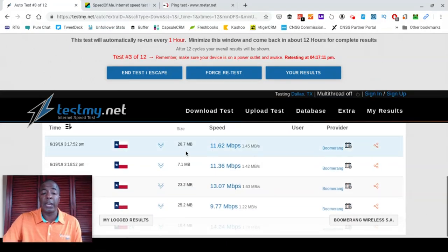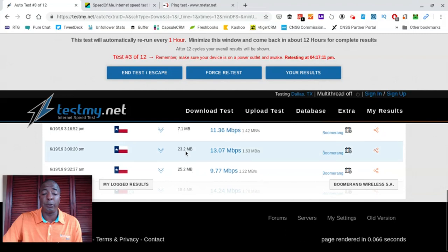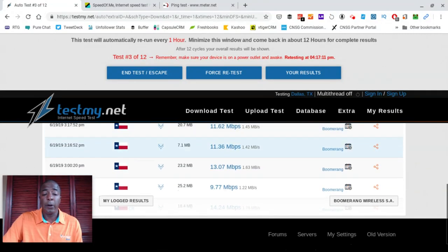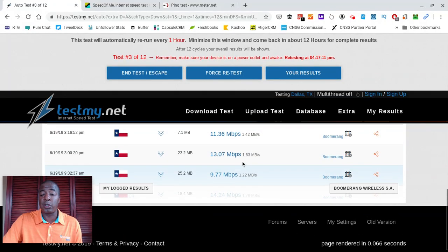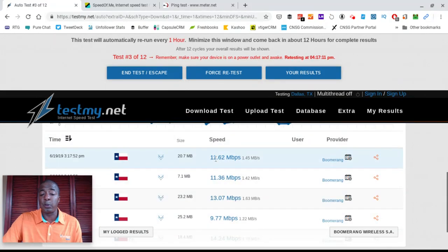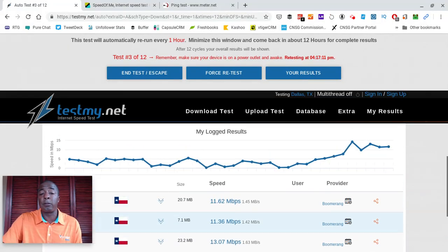So anyways, again, back to what I was saying, you can see here that I've done multiple tests today on June the 19th, and it's shown what my averages have been. So I've been jumping up and down between 11 megabits, approximately 11 and a half, 13, almost 10, and so on and so forth, which is pretty good considering it's wireless broadband through the air.